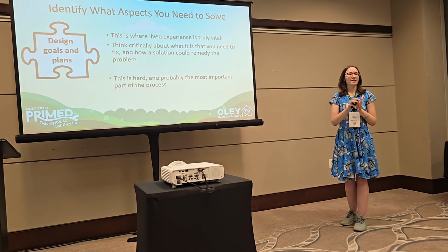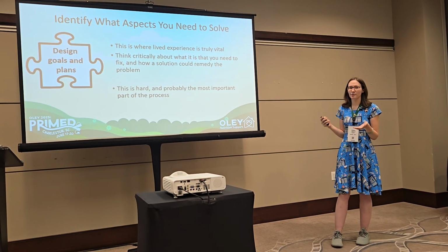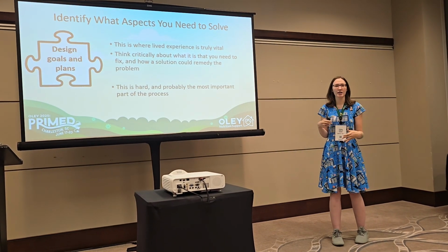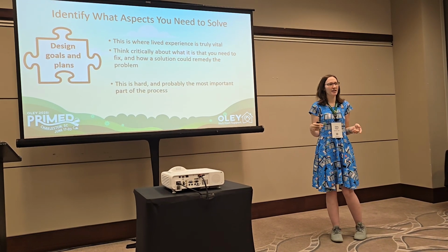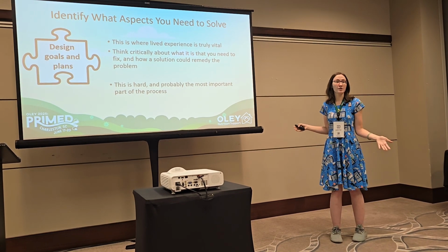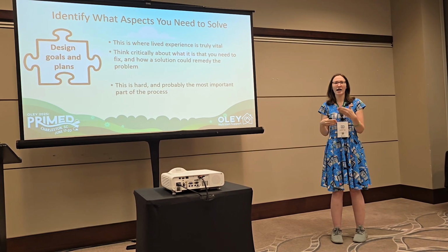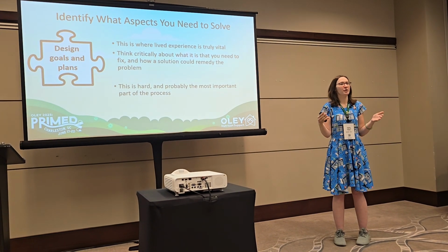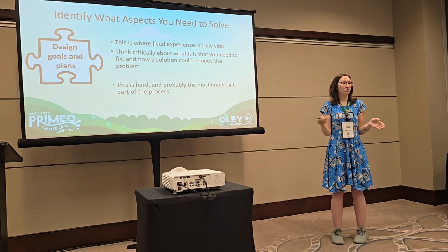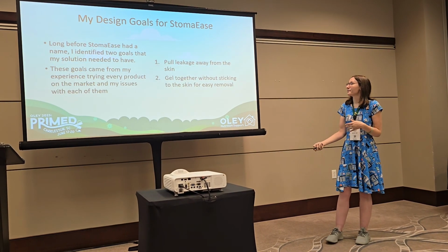So once you have this idea, you need to identify what aspects of that problem you need to solve. And this really is where the lived experience is truly vital. Thinking critically about how something could remedy a problem and also how it would fit into the patient's life. I think that's the other thing that industry is really missing, is that they might think, oh, this solution will work for this problem, but they might not realize that their idea for the solution isn't practical for how a patient lives. It might take up too much time or be an undue burden to the life of the patient who's just trying to go about their everyday life without having all of these additional problems from their treatments.